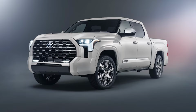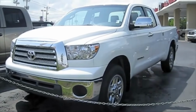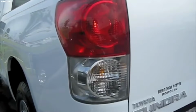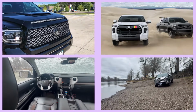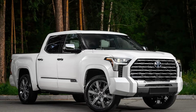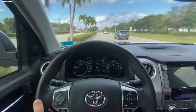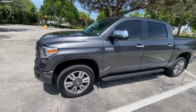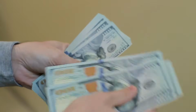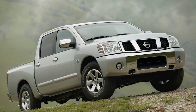While the Tundra overall was more reliable than some domestic rivals, these hidden flaws made it one of the costliest Toyotas to own when things went wrong. For U.S. buyers who expected Toyota bulletproof dependability, the Tundra's problems came as a shock. What looked like a truck that could run forever sometimes became a time bomb with a repair bill bigger than the monthly truck payment. And if Toyota's issues surprised you, wait until you see the next truck.